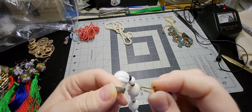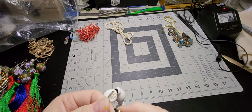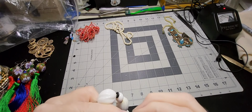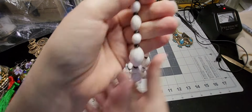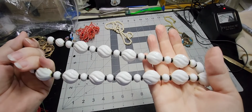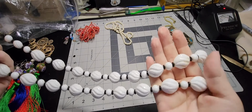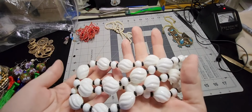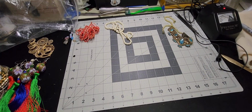Another vintage piece, which is good because I like the vintage pieces. There's no marking, no Japan or anything like that on here. I guess maybe this way. These are acrylic, they need cleaning, and I would say that they're thermoset, so great for summer. Get rid of some of this.